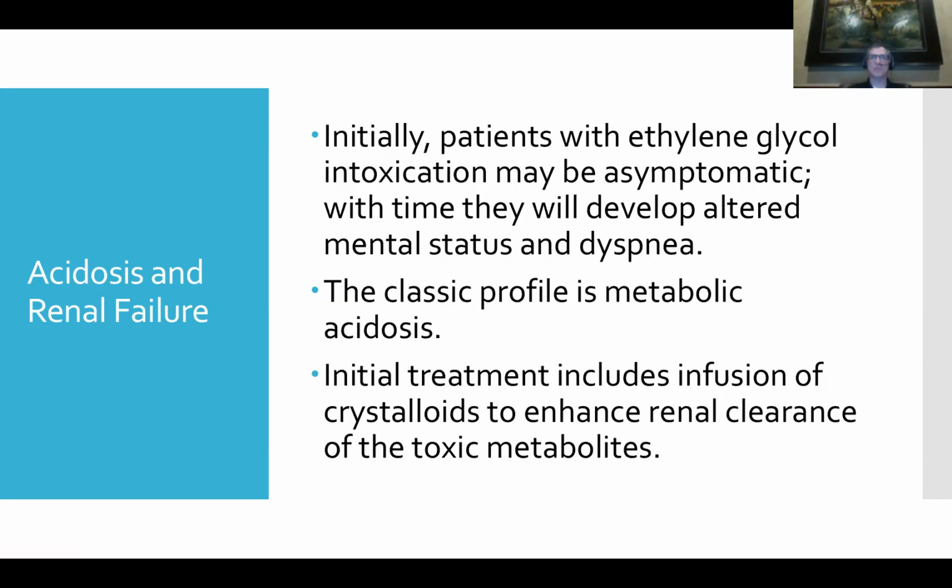after a period of time, after they swallow this, they don't act intoxicated. They don't act like they're falling down all over the place and such. It does satisfy their need for alcohol for the moment, especially in chronic alcoholism where patients are craving any kind of alcohol to stay out of DTs. However, at some point, they start developing mental status changes and then shortness of breath and difficulty breathing. Classic profile for metabolic acidosis is the same as it would be for diabetic ketoacidosis. You're going to get an altered mental status patient who's got some degree of Kussmaul respirations.